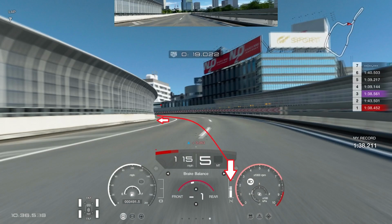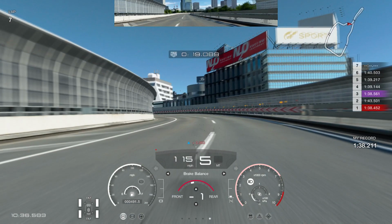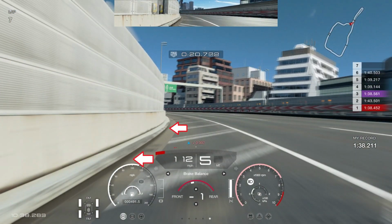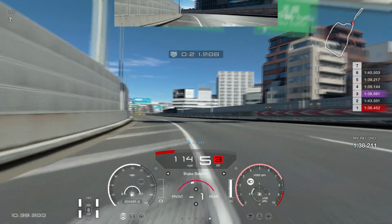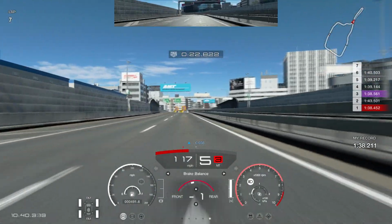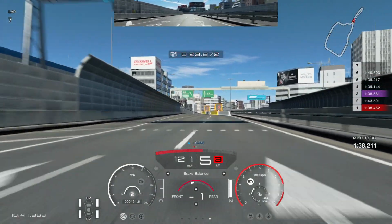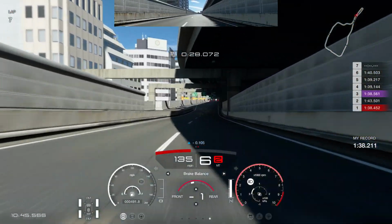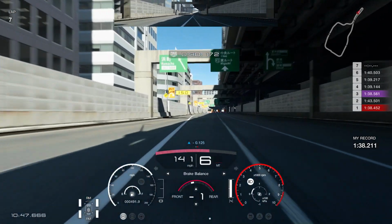And then again into this final corner, you're going to see a little bit of a lift again. That's again going to get the weight transferred to the front of the car, enabling you then to get on the throttle nice and early and carry very good exit speed through this corner. And again, keeping as close as possible to that wall on the left hand side is very important, because it's going to enable you to carry more speed out the exit of the corner and then down into the very tight hairpin.